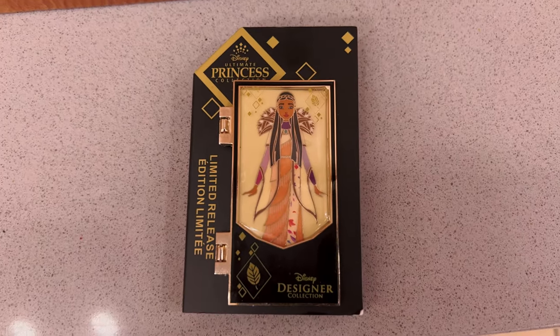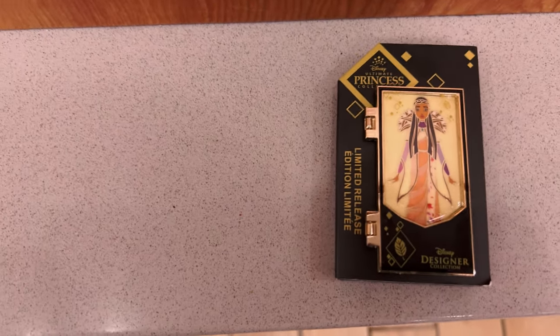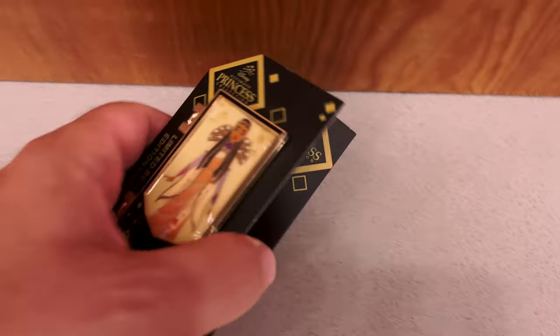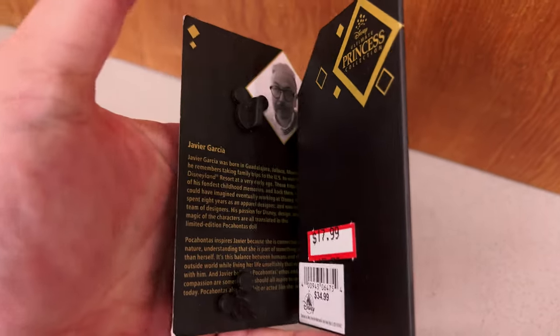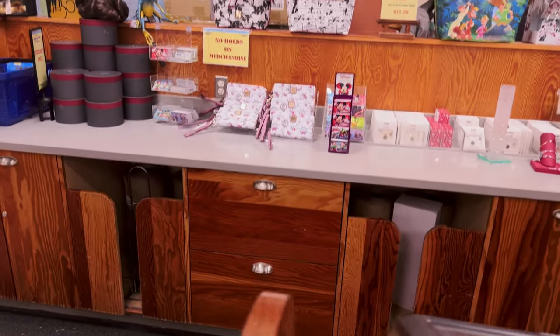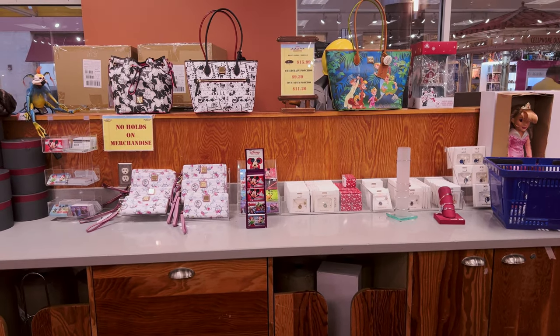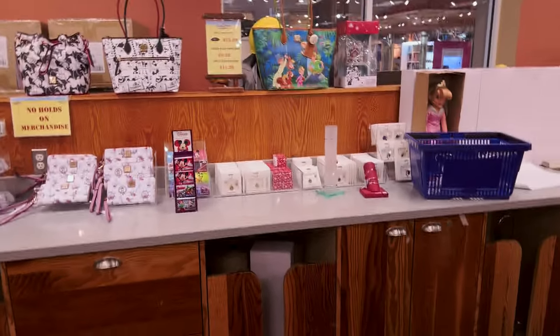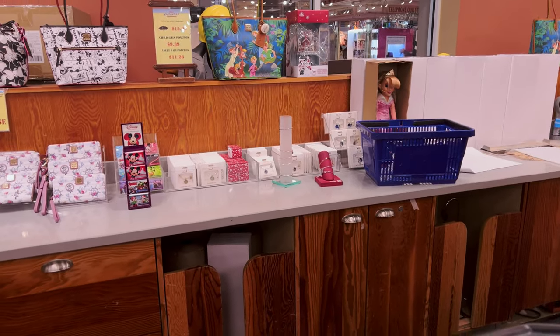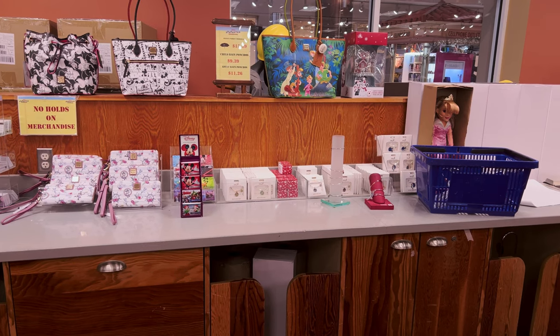Take a look at this pin that they have up at the cash register. Limited edition designer collection, ultimate princess collection. It opens up too. I can't open it though. Javier Garcia's regular price $34.99, $17.99. What a pretty, pretty pin. And then behind, you can see they have the Dunenberg wallet. They have umbrellas here. I didn't know they sell umbrellas and ponchos. That's normal. But the Alex and Anis. Can we see the Alex and Anis, please? Thank you so much. That's what I'm saying. I love the wallet. It's very pretty.